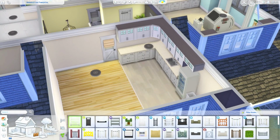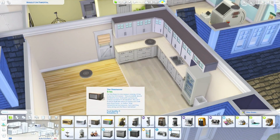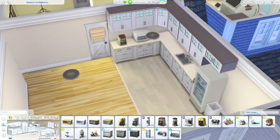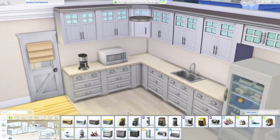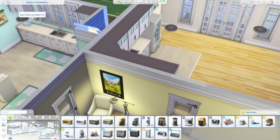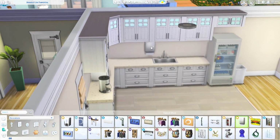Alright, so that's good. And then we also should add in a microwave and a coffee machine. So we'll get this one in here. And then, which microwave should we go with? I guess we can go with this one. Actually, you know what? Instead of that, let's go with this one. Let's go with a little bit of a fancier coffee maker. I think that's going to be better. And then we want to have the soap dispenser and paper towels.